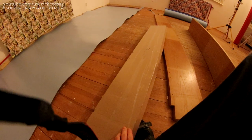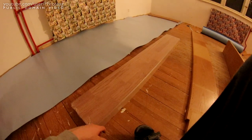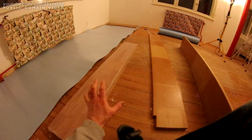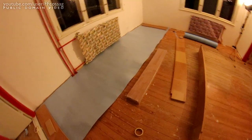This of course has no lining on it. It's the cheapest I could possibly find at about €4 per square meter. So I bought 70 square meters of the stuff, I think. About 70, I don't know. I have like a huge pile of floor.